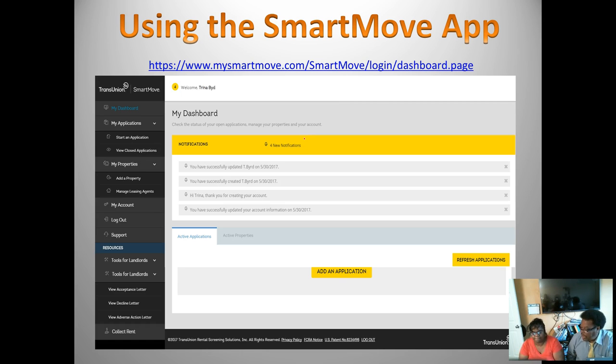Right, and not only that, a lot of people out there make a career of jumping from eviction to eviction, and you don't want to get caught up in that pitfall. Exactly. So using the SmartMove app is really cool.